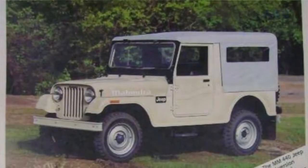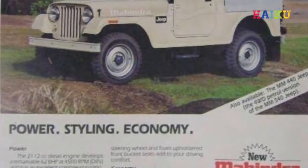Oh, and yes, a bit of trivia. In the mid-1980s, when Mahindra launched the MM540, they came out with an ad which had a tagline that said, "Will you let your daughter marry the man who drives the Jeep?" After seeing the new Thar, will you?